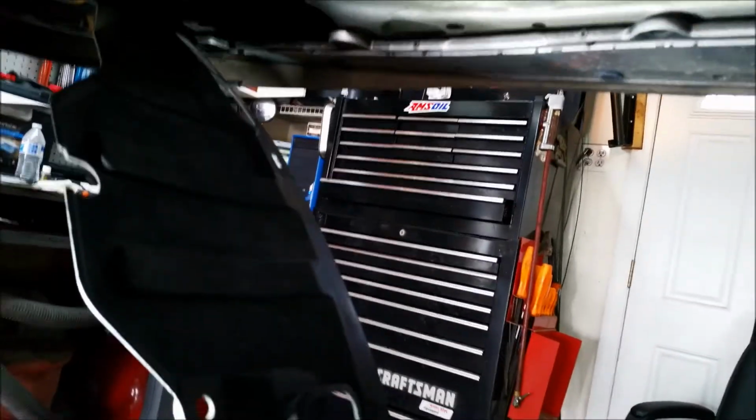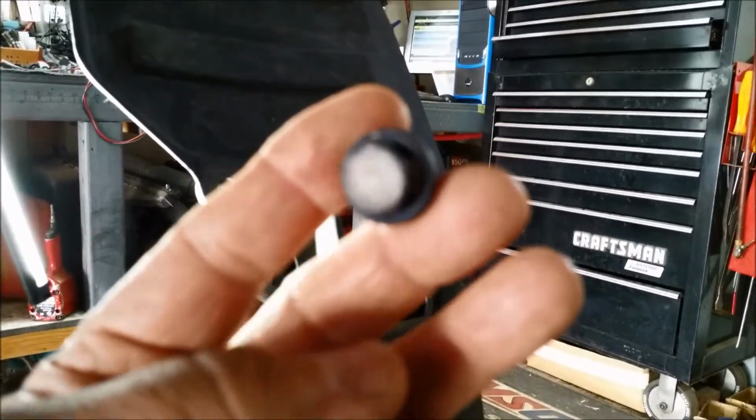You gotta drop this wonderful plastic piece underneath the car. I dropped it already. Save everybody the aggravation of listening to me curse at these stupid things. Let's see if we can focus on that.